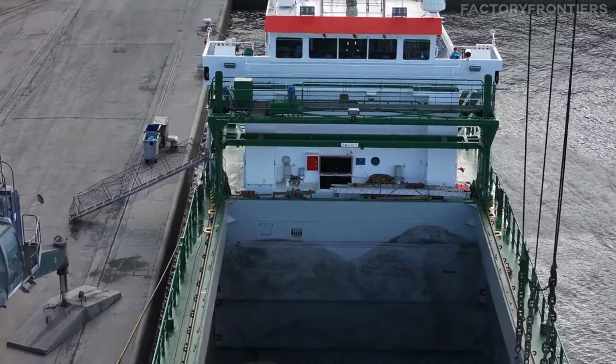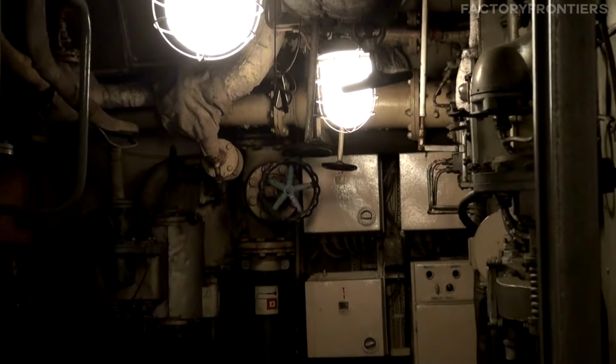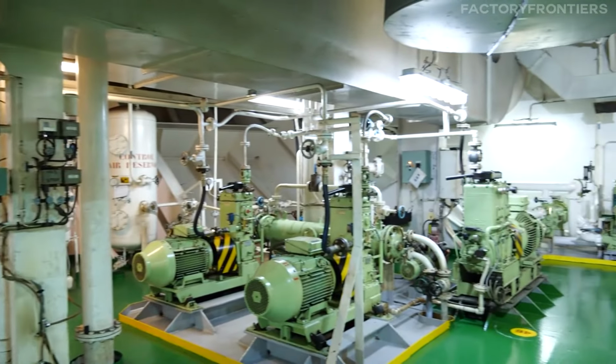With the Ever Ace's massive size and cargo capacity established, we turn our attention to the powerful heart that propels this maritime giant across the world's oceans. The ship's engine room houses an impressive array of machinery that generates the immense power required to move such a colossal vessel. At the core of the Ever Ace's propulsion system lies a state-of-the-art marine diesel engine.